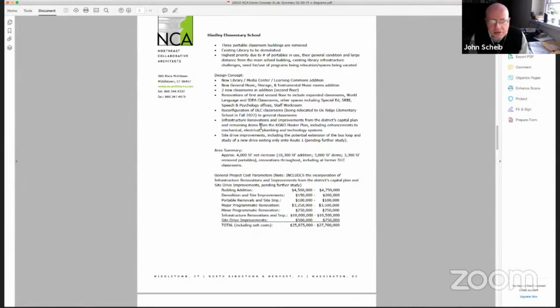So the addition, we're looking at all the costs summarized here. And you can see the infrastructure renovations and improvements. The five-year master plan has about $7 to $7.5 million of proposed costs over the next 5 years. And then the KG&D report had another about $3 million that we need to factor in. So these line items are actual construction costs.